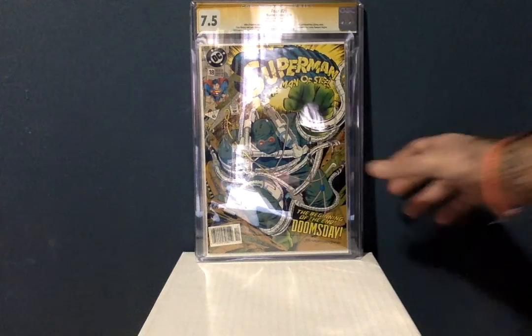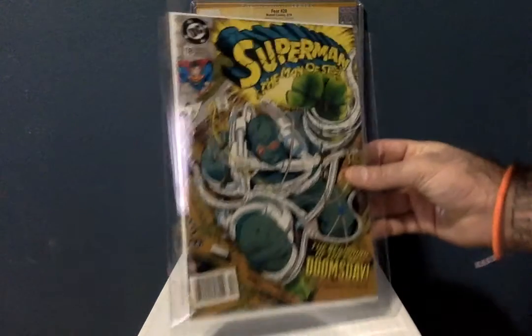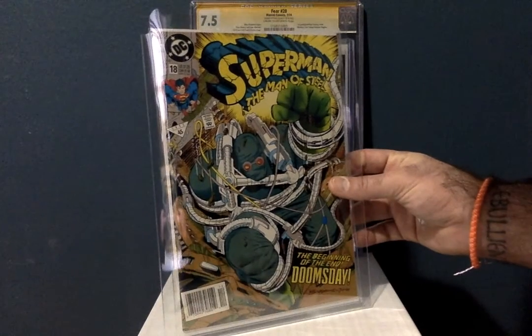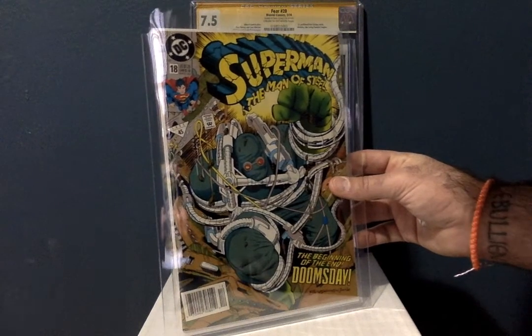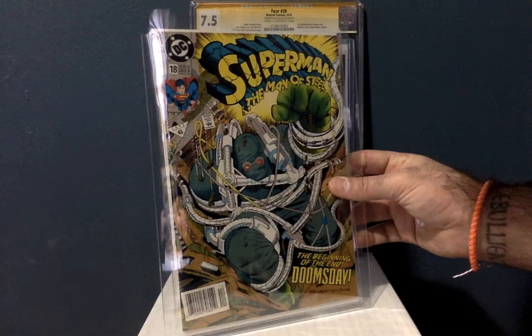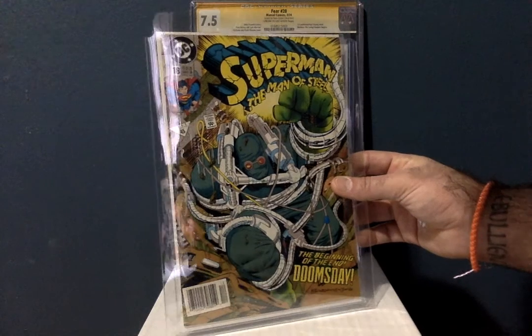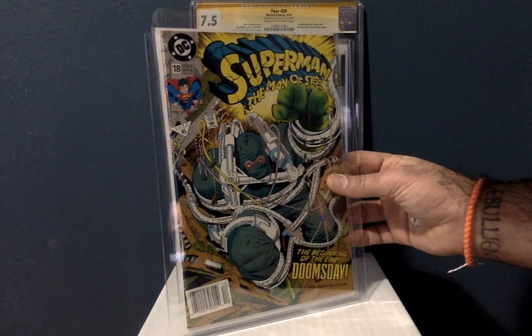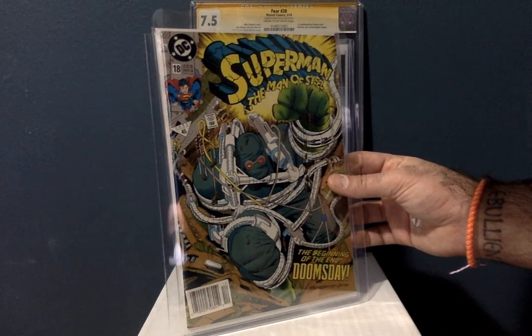Got this at the Winter Comic Con. I think I paid $25 for this. Yeah, $25. This is the newsstand edition. This is the first appearance of Doomsday. Superman Man of Steel number 45, 1992. I'm super happy to have this. $25 before the prices start to go up even more.